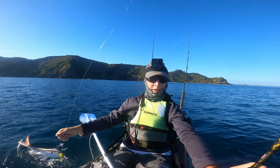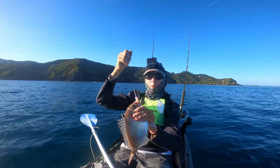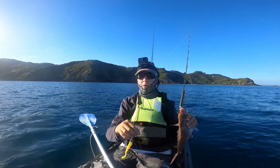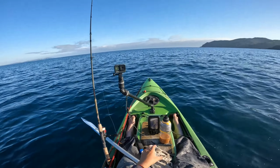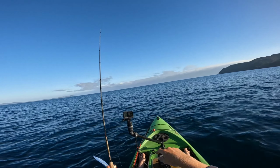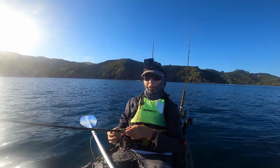There's nothing really happening in close. I think it's because the water's too clear. There's like 10 meters of viz at the moment, so the fish are really skittish, I think. Anyway, we'll pop him back. Try and upsize now. There's birds just ahead of me. Heaps of anchovy schools, so seems like a good spot.